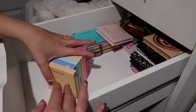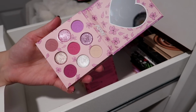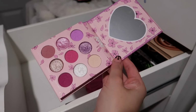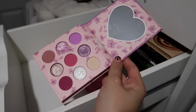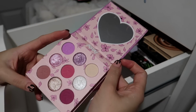Moving on to more mini palettes, which we have loads of. We have Roxy's mini palette, which is absolutely stunning, so pretty. I actually managed this launch with my boss at the time at Revolution, so I got to meet Roxy. She is the sweetest person ever. She's just as nice in person as exactly what you see online. She is so sweet, and I absolutely loved working on this with her.